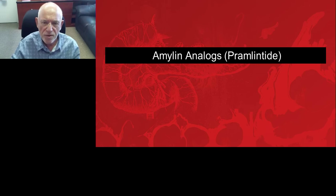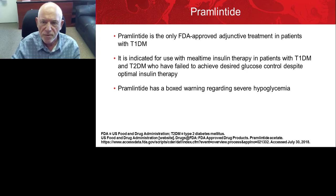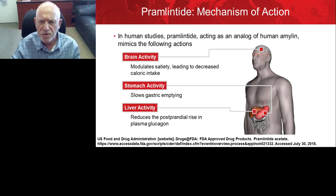I should tell you that virtually all of these agents that we use as adjunctive therapy in type 1 diabetes are approved for use in type 2 diabetes. So there's a fair bit of experience with their use in individuals with type 2 diabetes, less so with type 1 diabetes, but they're not approved, and most are used off-label. The only one that is approved for use in type 1 diabetes and type 2 is the amylin analog, pramlintide. Pramlintide is the only FDA-approved adjunctive therapy in patients with type 1 diabetes.